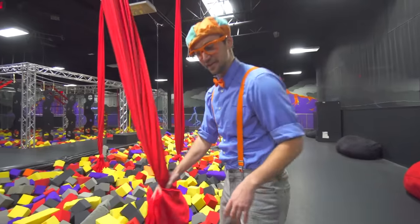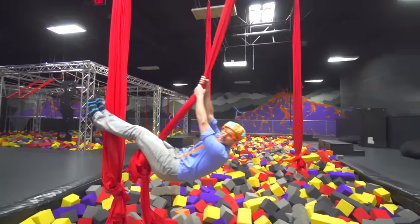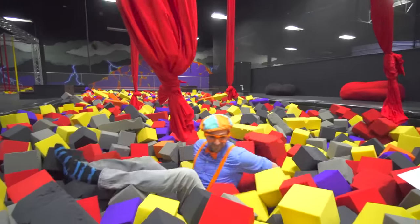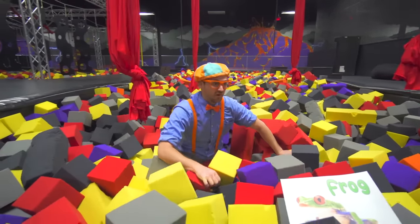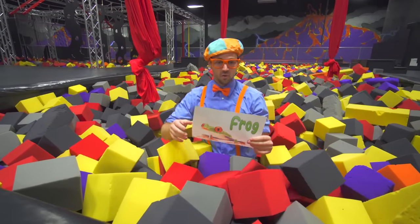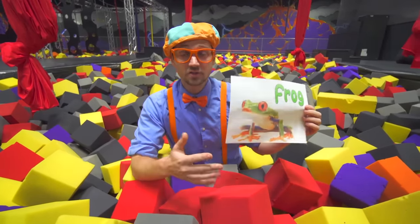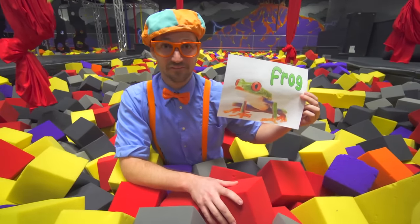Color red. Here we go. Whoa! Whee! Whoa! Whoa! That was awesome! Whoa! Hey! Look at what it is! Whoa! It's another picture of an animal! Yeah, and this animal can also jump really high. This animal? Yeah, is a frog.